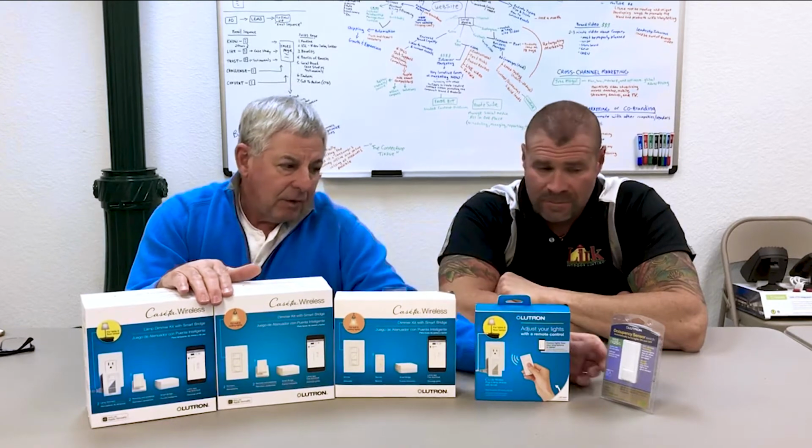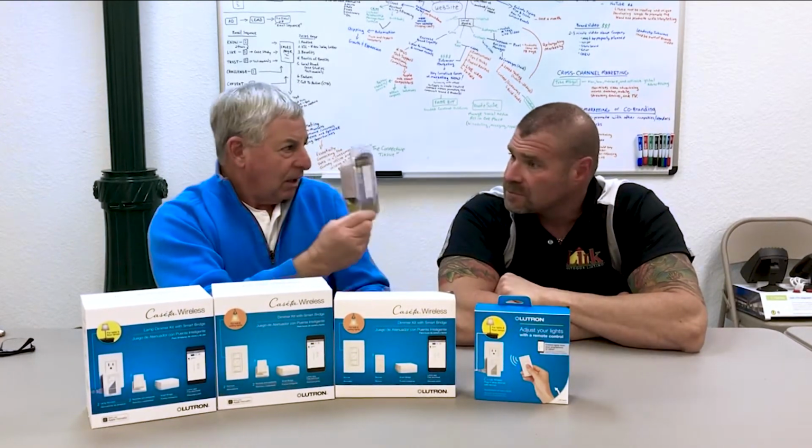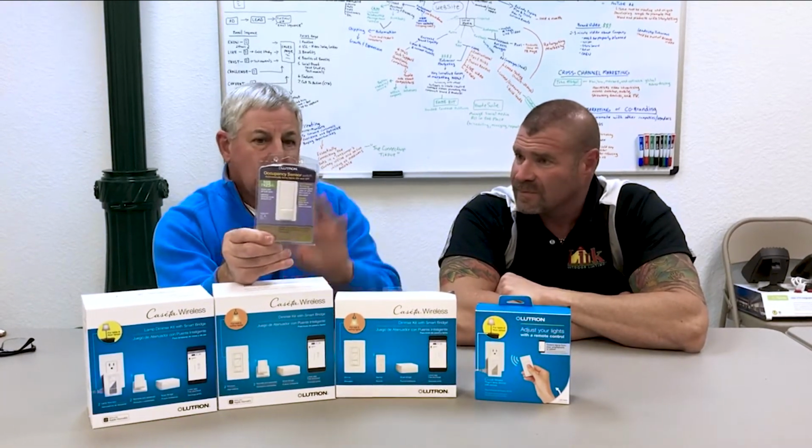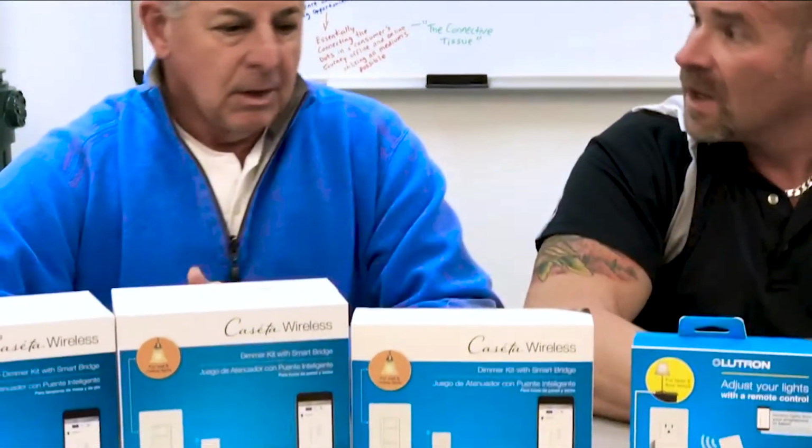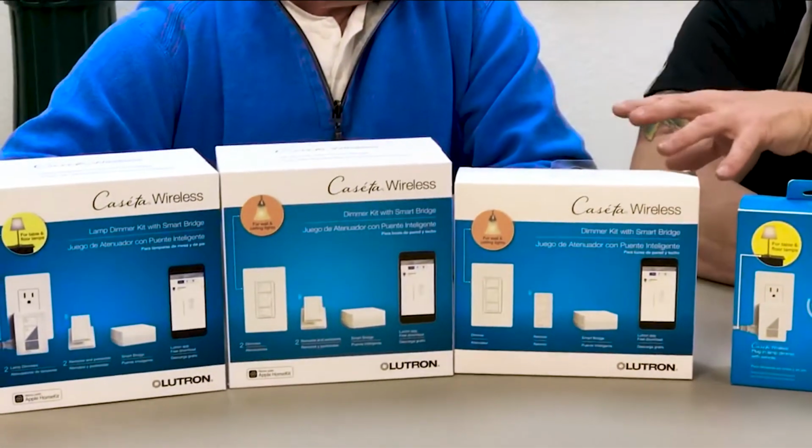They even make, and I've got a bunch of these now, I love this thing. This is basically a motion sensor for a switch, like in a bathroom or something. Nobody wants to turn off the switches, so that's really cool too. That's it. We want them to try it.